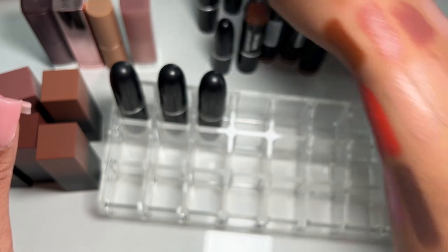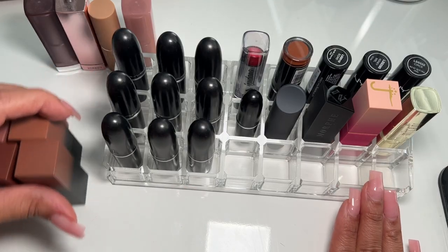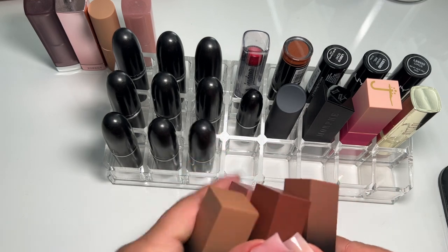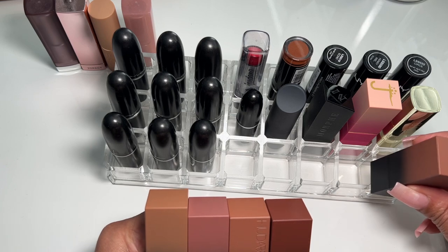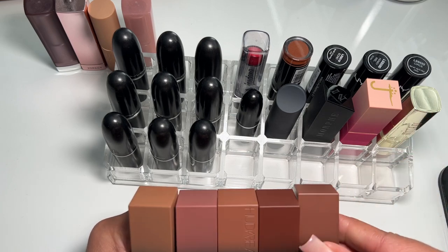I had them in order by name, but at this point, it doesn't even matter. This is what we have left. I do have these right here. I know I'm not getting rid of any of these because these are newer and they are super pretty, but they do not fit up in here, which sucks, but it's okay.